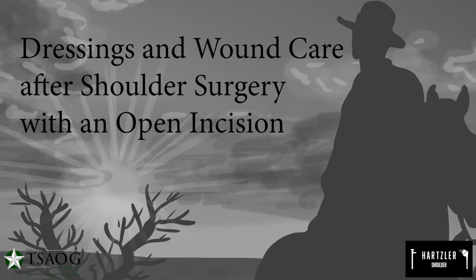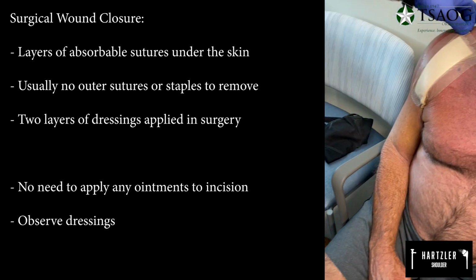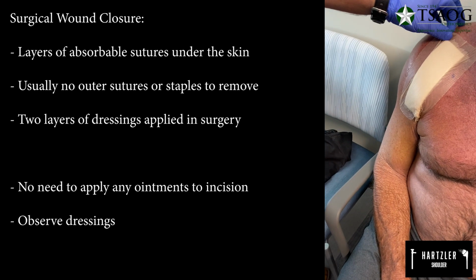This is Dr. Hartzler on dressings and wound care after shoulder surgery with an open incision. If you're watching this, you probably had a shoulder replacement or a fracture surgery with a larger incision, usually on the front of the shoulder. We close these incisions with layers of absorbable stitches that are under the skin, and there's usually nothing on the outer surface that needs to be removed in the office.